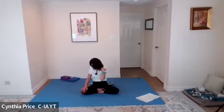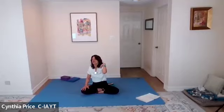Inhale, lift up, lengthen your spine. Exhale, draw that elbow over the midline, little tiny side C curve. Breathe out. Okay, make this about connecting to your core. Two more.